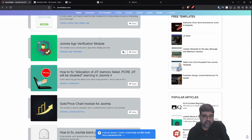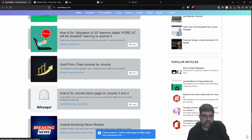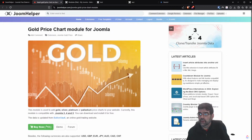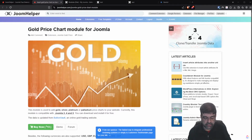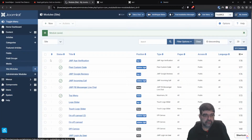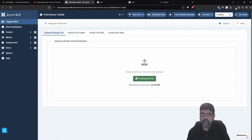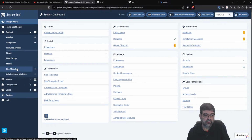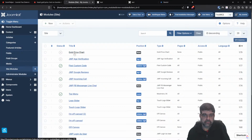All right. How to fix? All right. So how to fix allocation of JIT memory failed? So that's a thing. But this gold price chart, let's see what the price of gold is. Gold price chart. Gonna download gold, save. And of course, now we're gonna go over here, system, install extensions. This must mean something created for a client, I would guess. Content, site modules, gold price chart.